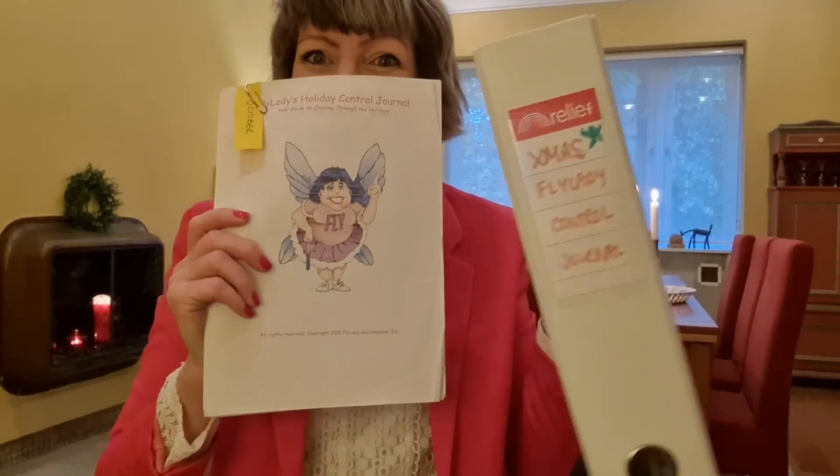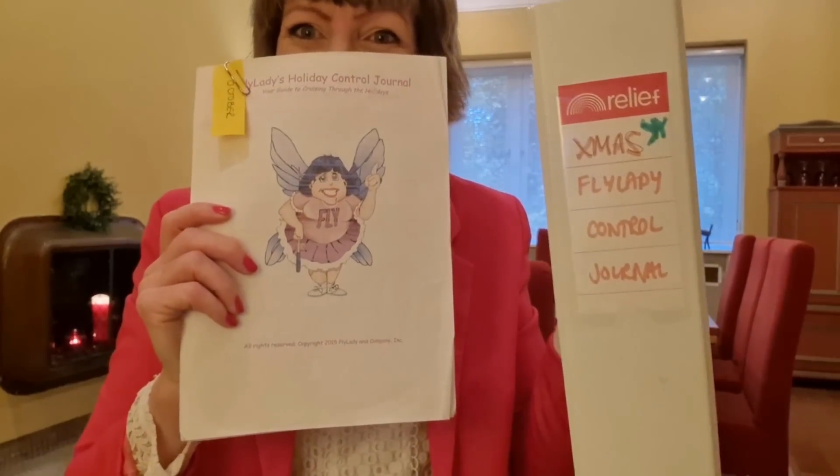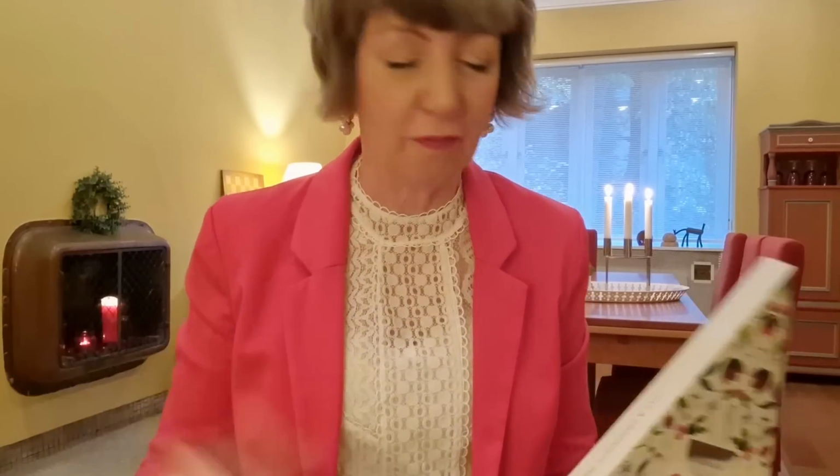And while we're on the subject of gifts, I've been through my Flylady holiday control journal. That's the one that I use for my Christmas planning. You really can't beat it. I've already gone through the gifts that I need to buy this year. And it's so helpful because when you see things in the shops that are on offer, or you can get a good bargain, then you can just do it. You don't need to wait until the week before Christmas.